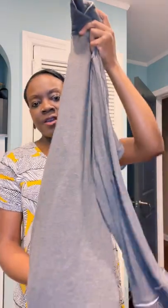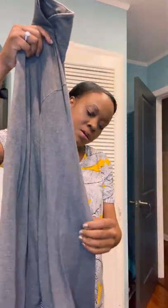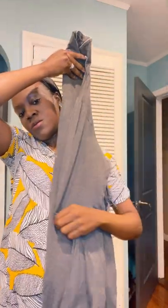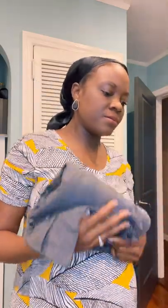In the duffel bag it goes. And then I do have this little gray robe. I figure I will pack this up as well. When I'm laboring or whatever, I'll have the hospital robe on. But if I want to be a little bit more cozy, more warm, I can wear this little gray robe. So I'm bringing that as well.